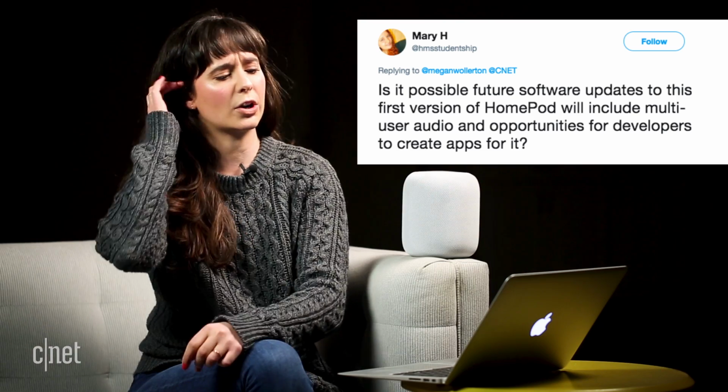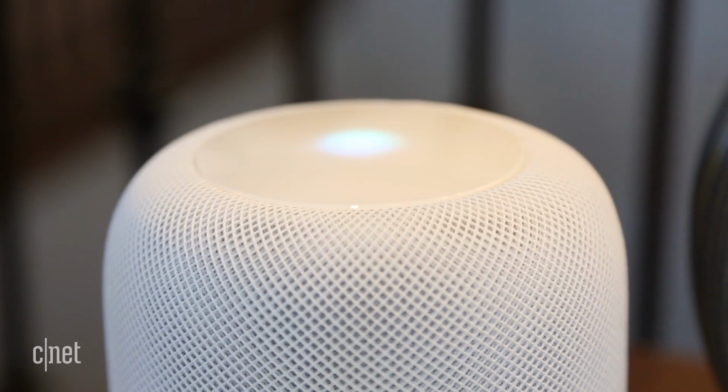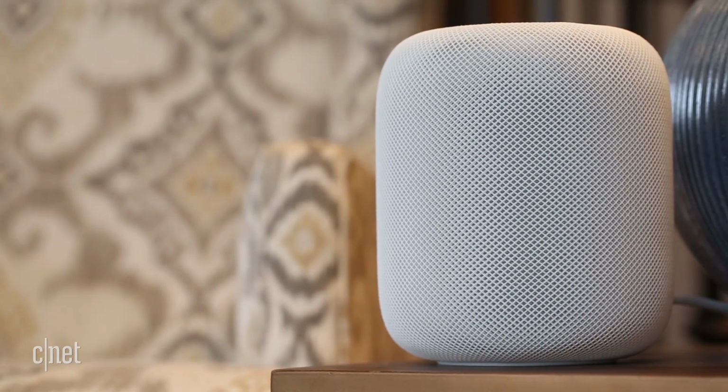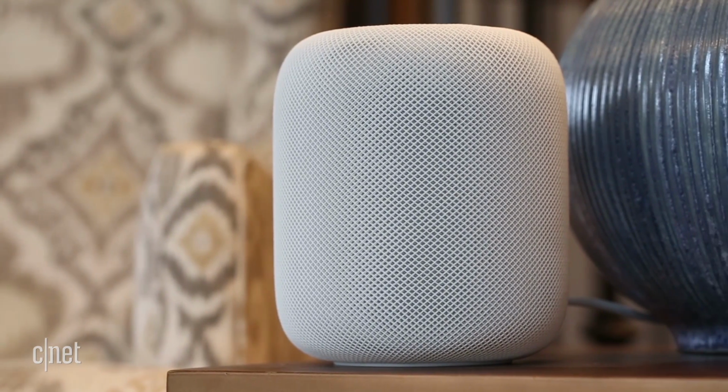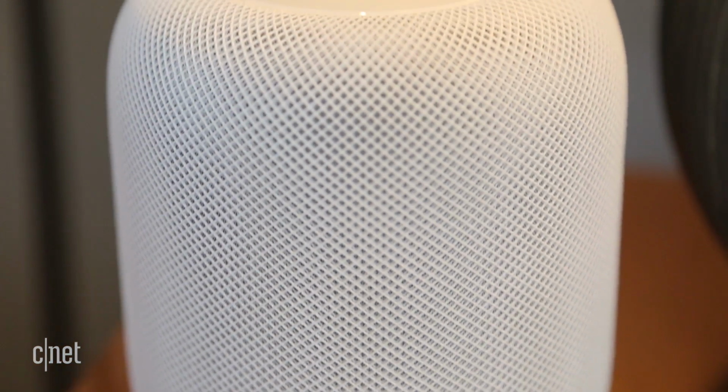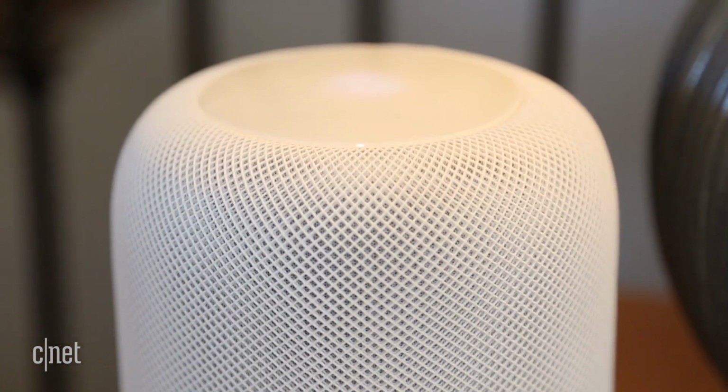So this is sort of similar to what RJ was asking about waiting for a second gen model or not. I would say that it is definitely possible that future updates will include other features. I can't say for sure if it'll include multi-user audio. And also, I'm not sure if by multi-user audio you mean voice training like Alexa and Google Assistant currently have, because Apple definitely won't commit to an answer on that. If you say the wake words to Siri, she won't be able to differentiate between you and your roommate or whoever else you live with, which is definitely a limitation right now. And I can't say if that's going to be brought through a free update anytime in the future.